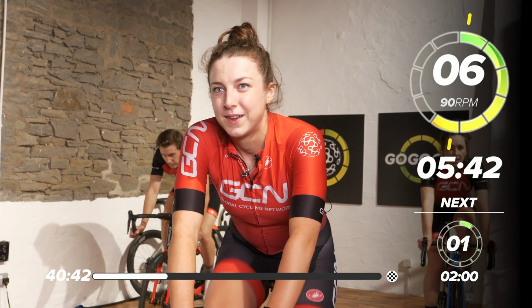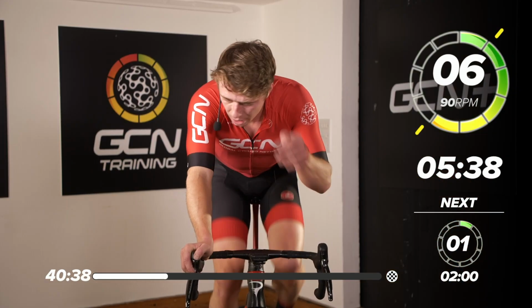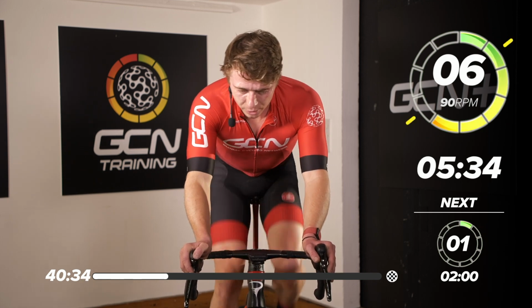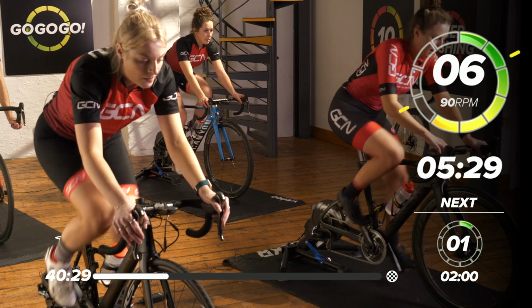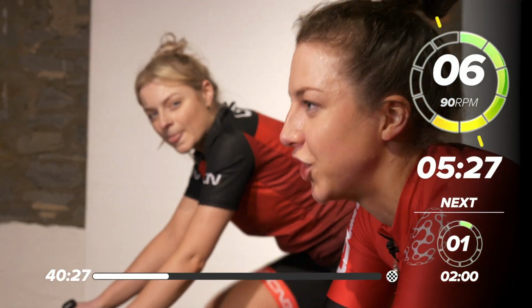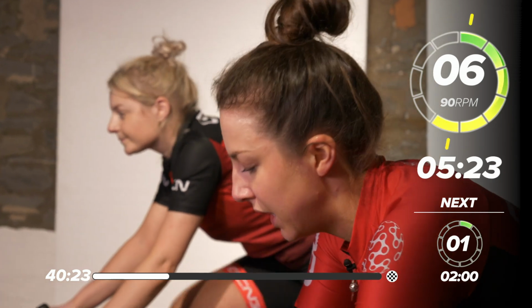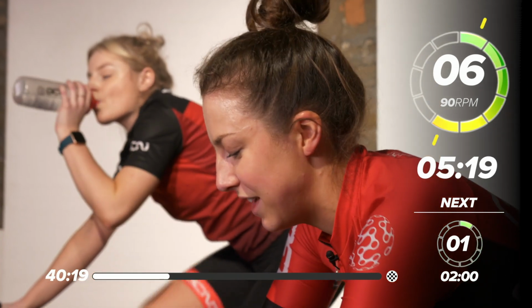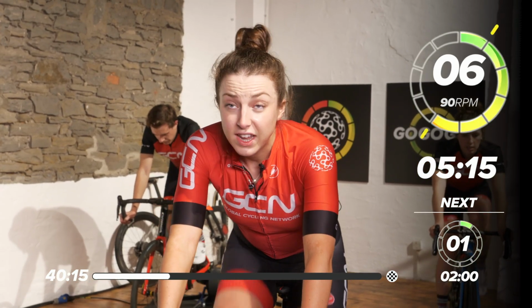So on that, if there's some viewers out there coming back from injury, would you say the turbo is a good piece of equipment to get yourself back and going from injury? Yeah, definitely. When I came back from injury, I wasn't allowed out on the road, but I was allowed to sit on the turbo at quite low risk. I wasn't going to fall off and damage anything. So yeah, definitely, a turbo is a great tool to have, and you can get really fit off it.